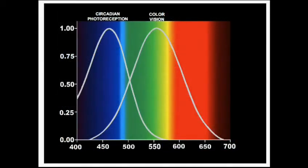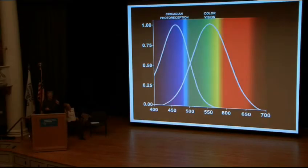One of the interesting features of this particular receptor is it's stimulated by different wavelengths of light than the rod and cone receptors that are responsible for vision. So the melanopsin receptor's peak reception is more in the blue spectra, trending towards the ultraviolet spectra of light, whereas the rod and cone receptors are shifted more towards the infrared spectra.